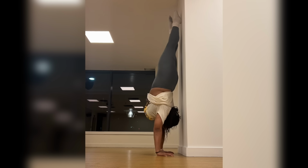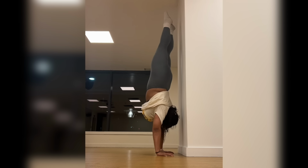It's something that's going to take a while to get, but I am determined, and I have some really cool handstand work coming up soon. Hair is turning out nice. I cut it and styled it yesterday, and I'm headed to gymnastics, so we'll see how it holds up after class. I have a tumbling class today. Should be a good time.